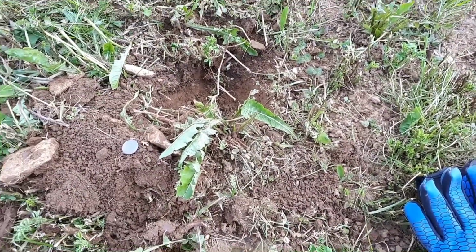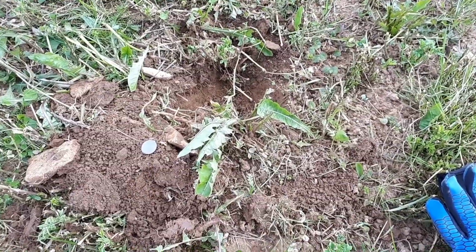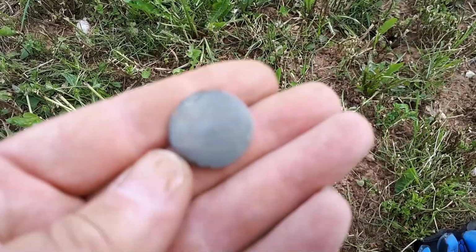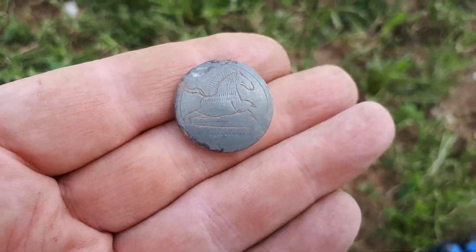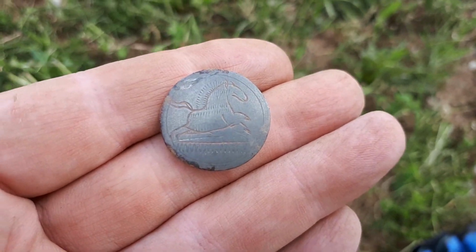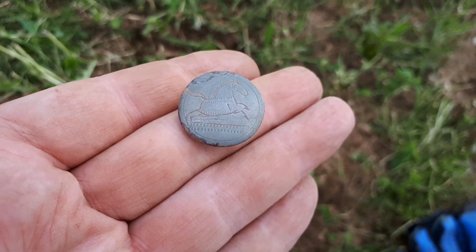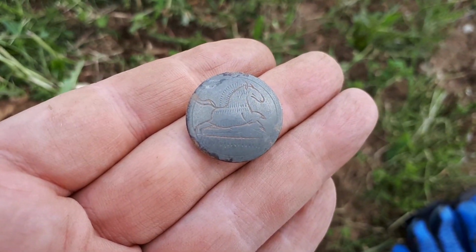All right, diggers, I've dug in 30 minutes 5 buttons and 2 silver coins, but this is a bucket list button I've had for a very long time. It's a carved tombac with the jumping horse. Just amazing. I'm so freaking excited. Man, oh man, I can't believe I found one of these. It's just amazing. All right, on to the next.